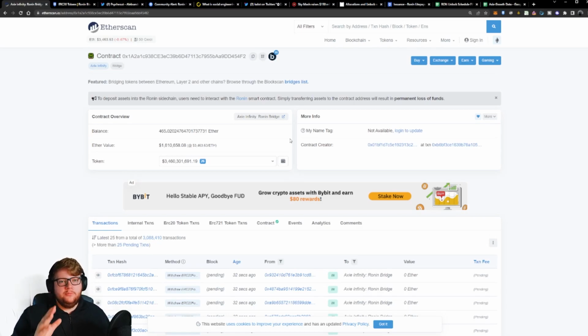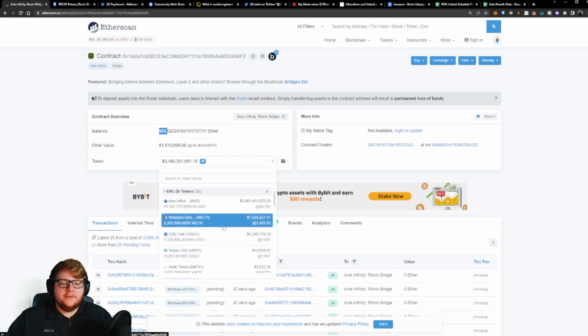Let me actually show you guys what I was talking about. So here is the Ronin bridge that I'm showing you guys right here. This is like the mattress where all the money is supposed to be stored and kept for you to be able to come in the future and exchange your slips for actual value. And as you can see here, the problem that we have is that there's only 465 ETH in this wallet. There's supposed to be a lot more than that. You can actually see the tokens right here of what's actually in this wallet.